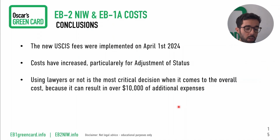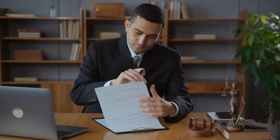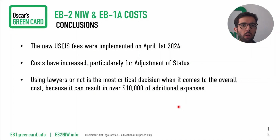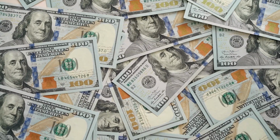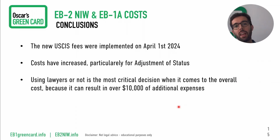And there's always the question about lawyers. Should we have lawyers or not? This is a personal decision. You should take it based on your personal situation. I never say categorically that one must go without lawyers or with. I advocate for do-it-yourself solutions, but I understand that some people may want to have a lawyer, and you should think about it because it will add a lot of expense. It will be over $10,000 of additional expense in many cases, okay? Depending on which lawyer you choose.